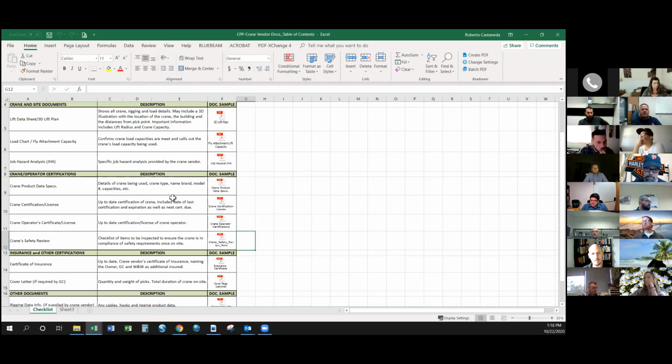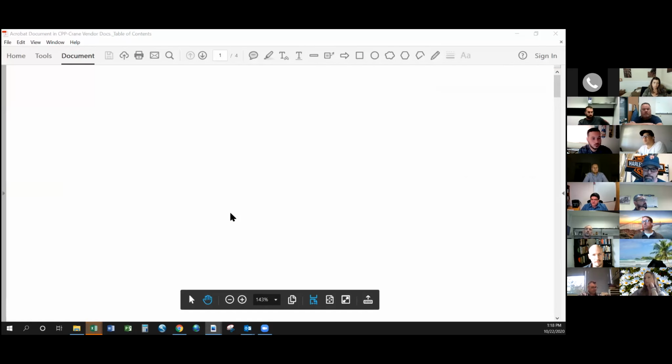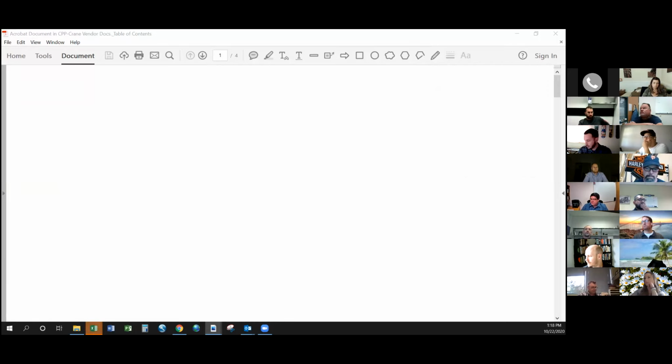Now, you've seen that there are documents right here on this form that are sample documents for each of the line items. So I'm not going to open them right now. I'm going to open them at the end, because it was important for anybody who's putting together this documentation to see a sample of what they're supposed to be looking at, what they're supposed to be getting from the vendor. And so you will see these particular files at the end once we get this completed.